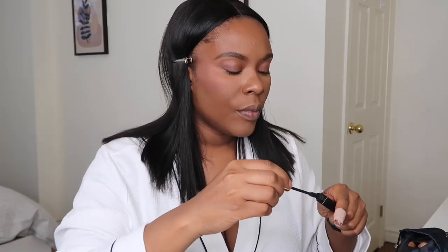So I'm just going to apply some mascara to my lower lashes, even though I don't have any, before going in with my Sacha Fix It spray to set all over my face. There's just something about this spray in particular that I feel is really, really good compared to other sprays that I've used. But yeah, it's really, really great.